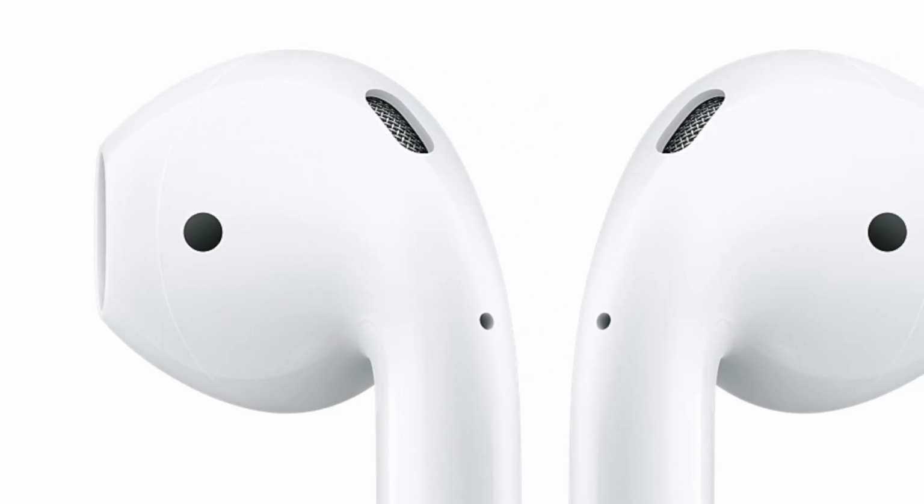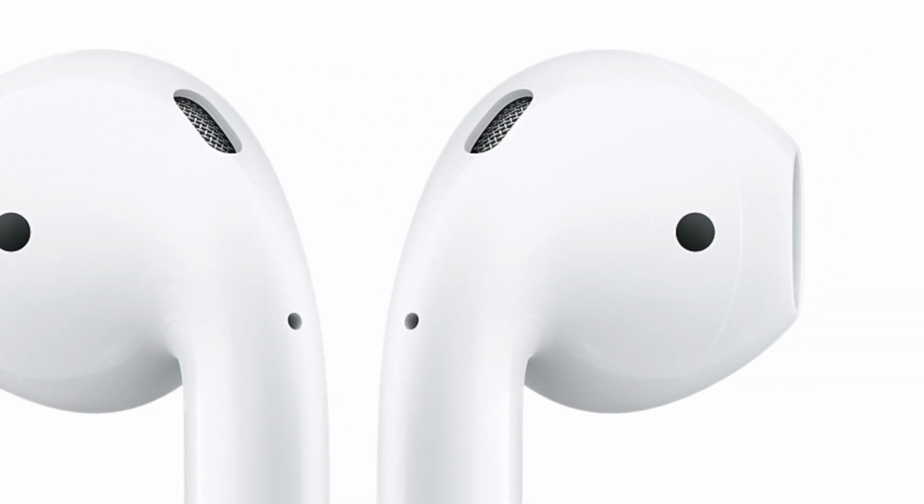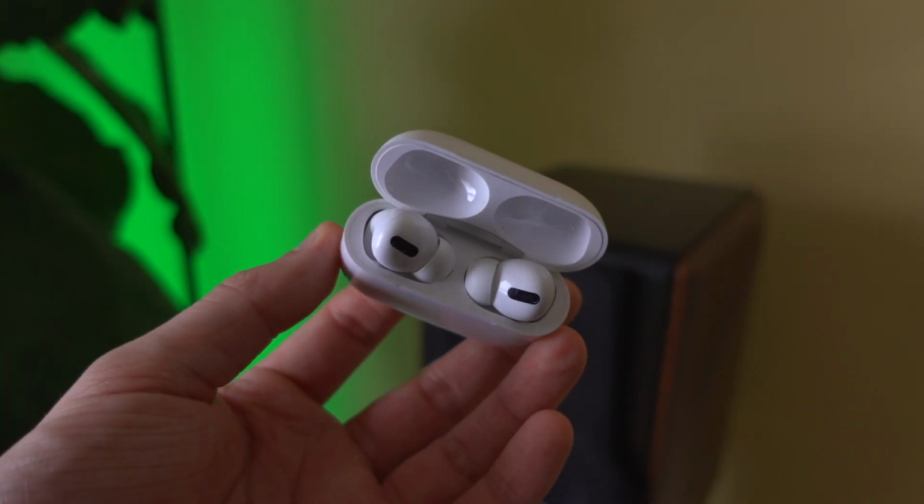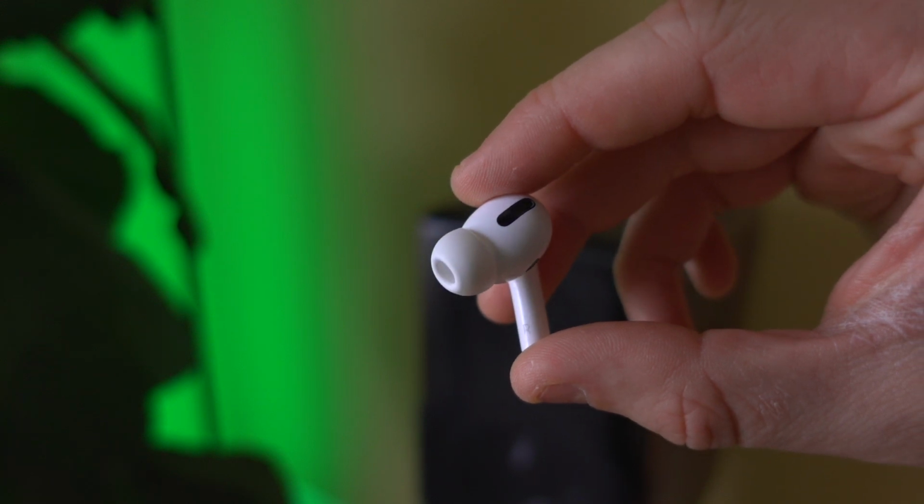I can shake my head, I can jump up and down, I can run. There's been no issues with stuff falling out, which is great because the older style AirPods just never worked for me. They always fell out, which is why I always went with the Pros, because they have the silicone tip that goes in your ear, creates a more secure fit, but in the long term, they can start to hurt a bit.